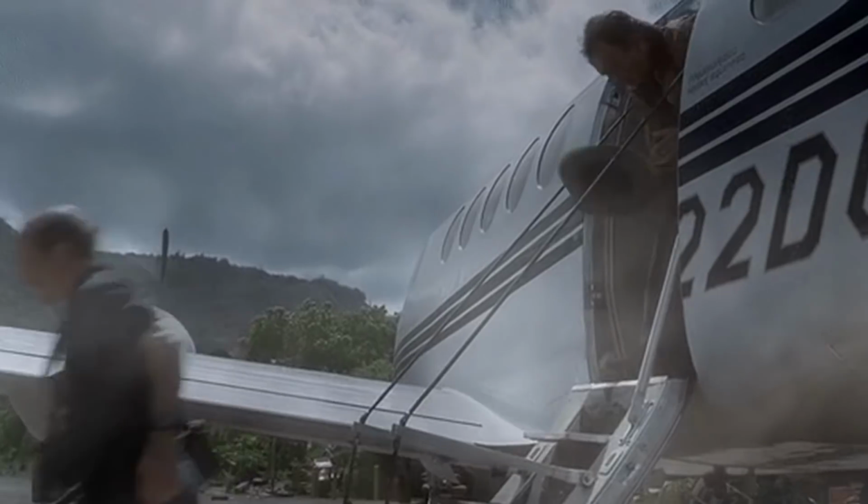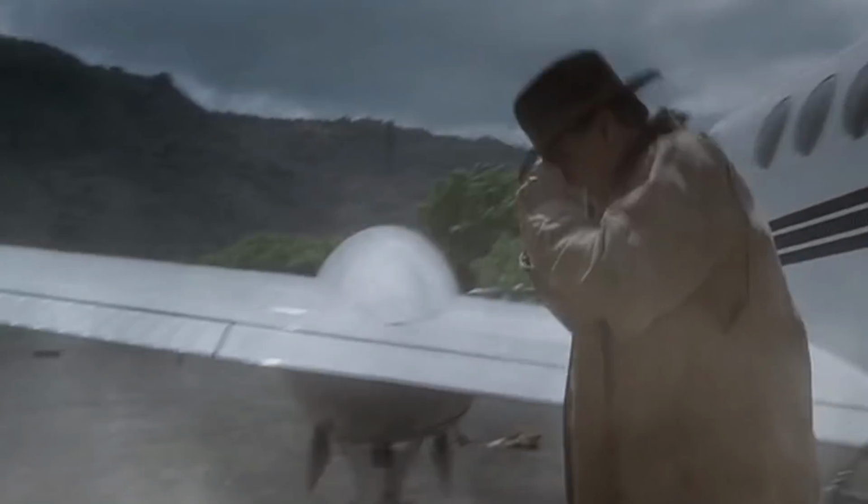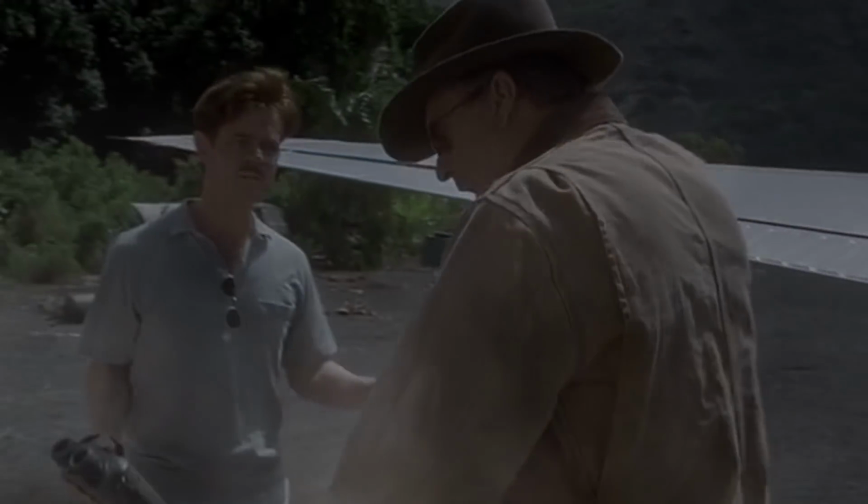The script doesn't make any sense, but if we just imagine the entire plot taking place on some other part of the island, it kind of works in its own weird way.